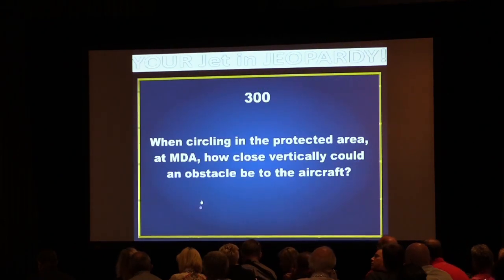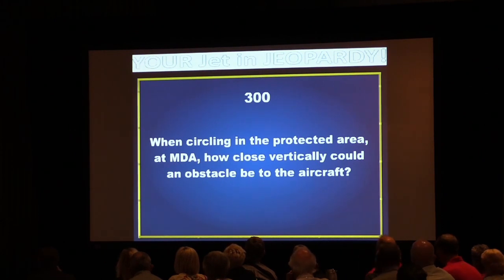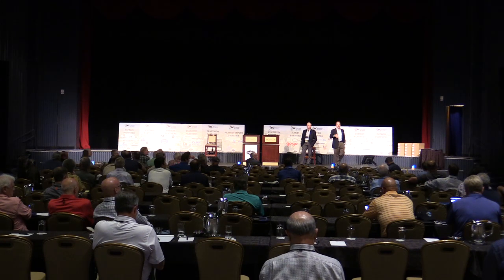All right, 300 points. When circling in the protected area, inside, let's say about 1.7, at MDA, how close vertically could an obstacle be to the aircraft? You're flying right at MDA, your altimeter works perfectly, you're flying right at the right altitude. How close per TERPS are you allowed to be to the top of a cell tower or building? So talk it over for a few seconds.